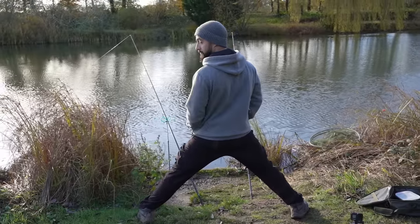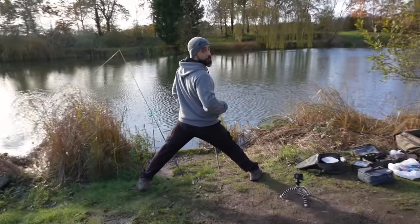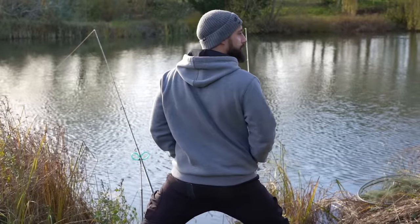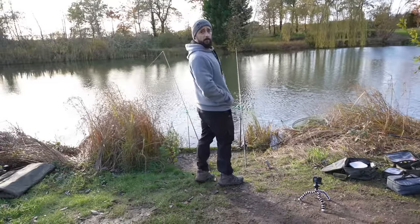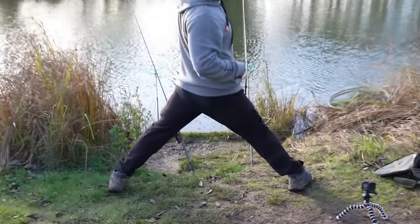Sean, you look like you're gonna Cristiano Ronaldo them rods. No, this is the stance you've got to do when you're waiting for a bite. Oh, is it? Yeah. You not know that? No. That's why I haven't had a bite. It's called a leg spread. Oh, yeah. If I was standing here like this, I wouldn't get a bite. You got to stand, and the further they are apart, the more chance of a bite.